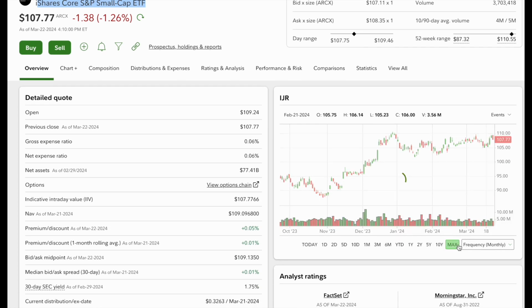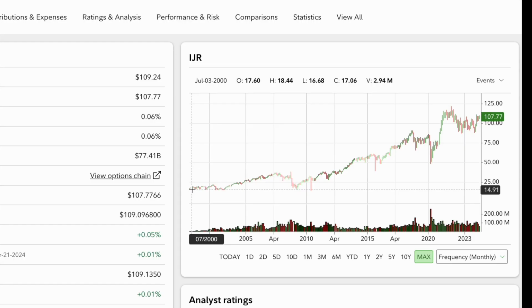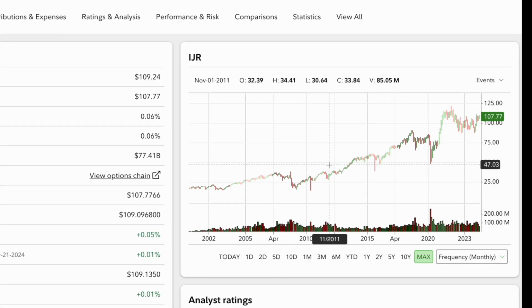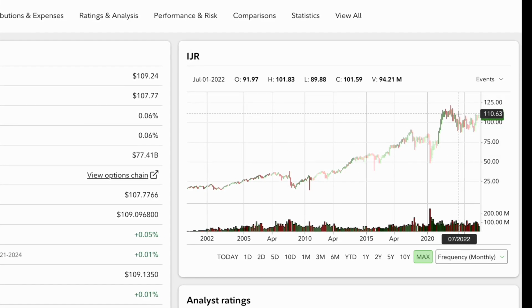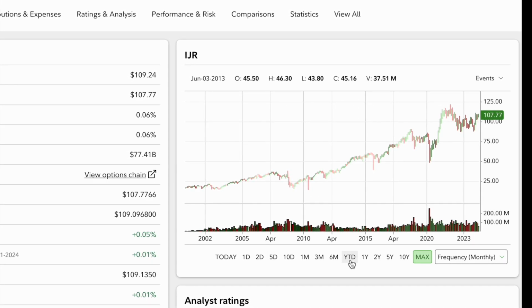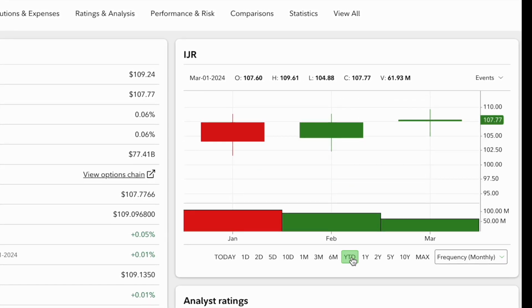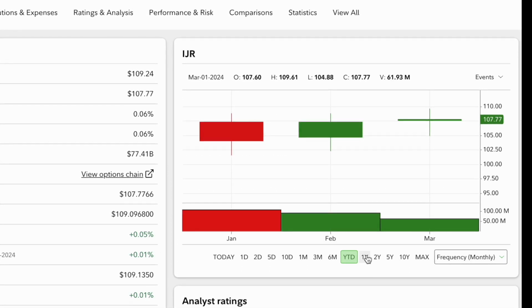Let's look at the max real quick just to get a good idea. This fund was opened in the year 2000 at $15 and has done nothing but go up over time. It is trading at $107 right now, with a high of $121. Just looking at year to date, this fund has gone from 101 up to 109, which is great.